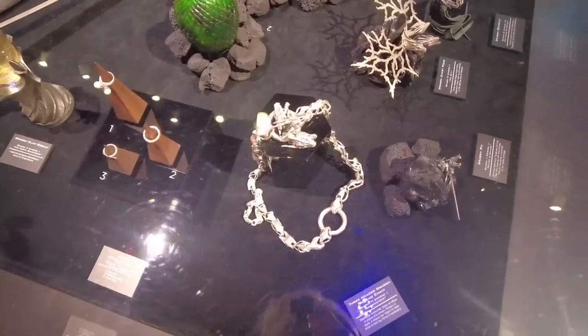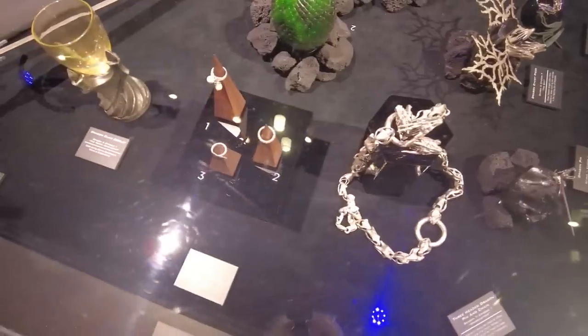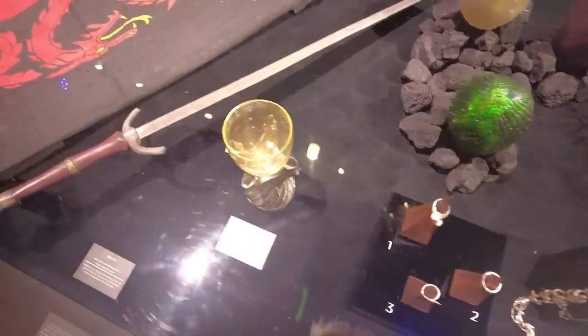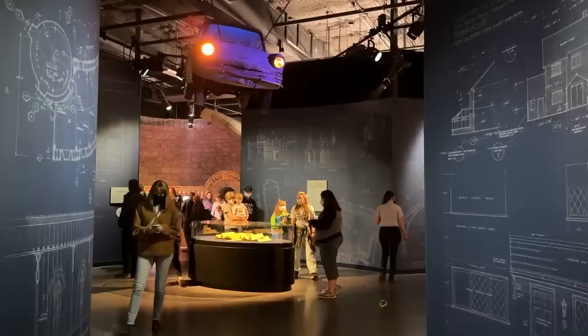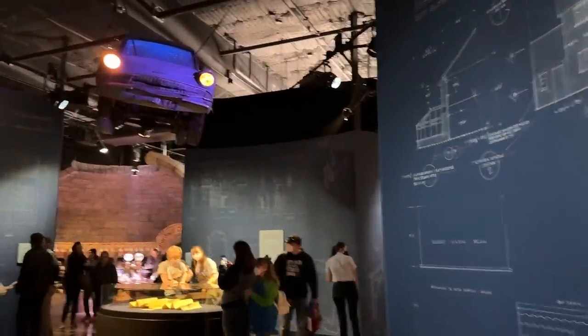Let's see, this was worn by Daenerys. Of course it was, look at those beautiful dragon accents on top. Ugh, it's just so cool in the detail of this stuff. And this is Oathkeeper, oh my God! Oh my God! And now I am ready to nerd out big time in the Wizarding World section.